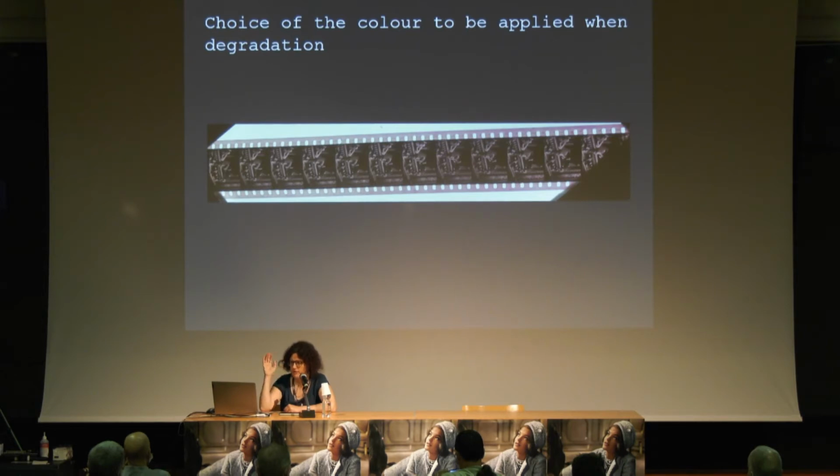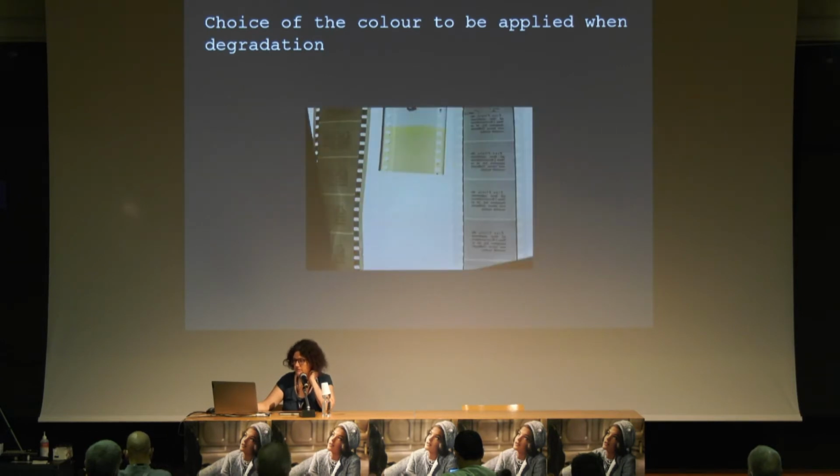This purple was very problematic. It was different in each shot. It was really difficult to find something that would fit, and it was really difficult also to find out what degraded in which way. So we had to choose something from what we have as a possibility.